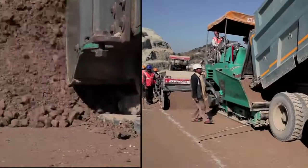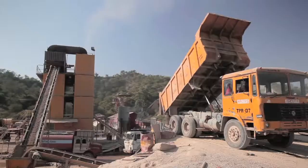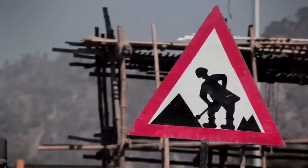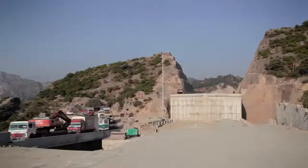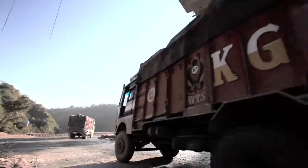Every challenge of terrain, weather or local demands was dealt with swiftly and proactively by AFCONs. AFCON had managed the traffic very beautifully. You would see that during the entire duration of the contract, there has been least disturbance to the traffic. We are able to make available at least 2 lanes of the traffic during the construction activities.